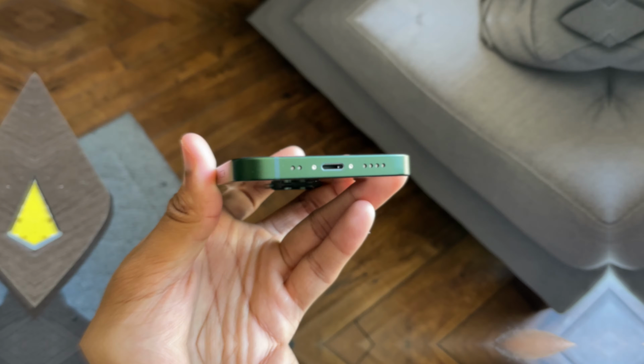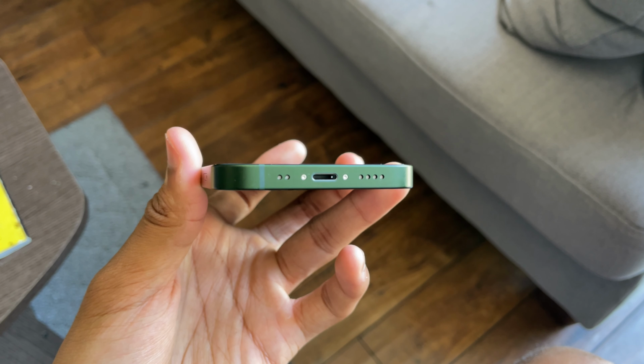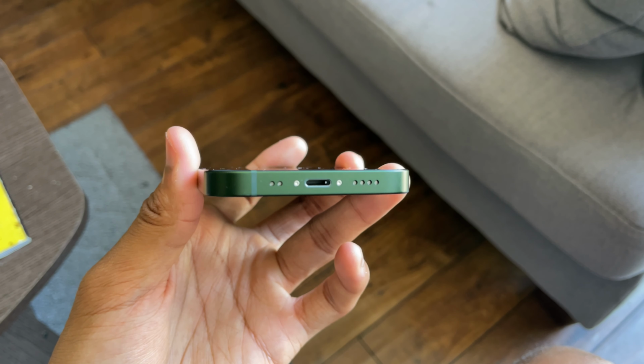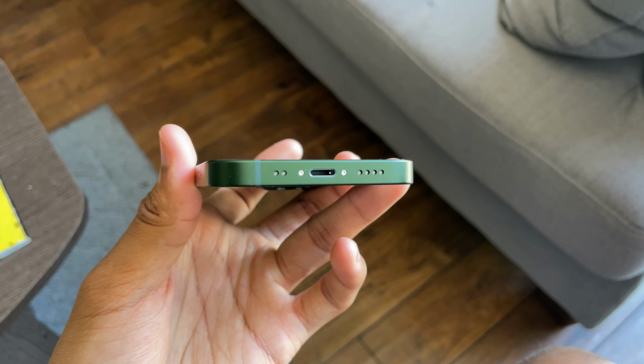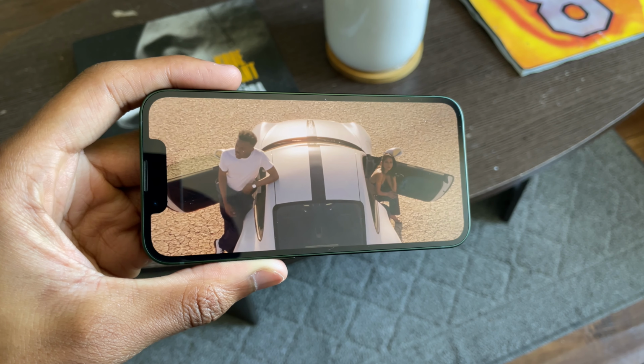And now the next thing that I wanted to look at when it comes to the iPhone 13 mini is the speakers. Now the speakers on the 13 mini weren't as good as the 13 or 13 Pro because they are indeed smaller, but I would still say that they were able to hold their own weight. The bass was weak as usual, but that's the case with most smartphones. The overall sound quality was pretty good though.